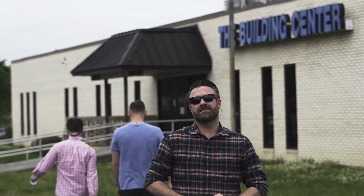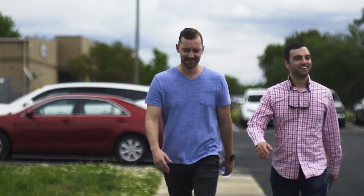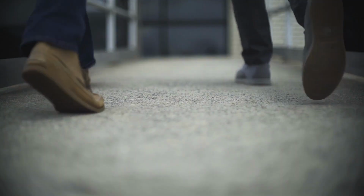We came down to the building center for a tour of their facility. Anthony McKay and myself came down here to check it out. I've been here multiple times, but they have not. So this is where we get a lot of our supplies to build the houses, from windows to doors to framing and lumber and all that stuff. So that's why we're here today.